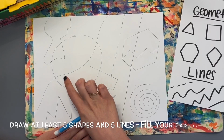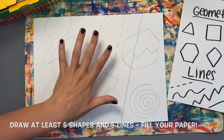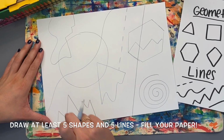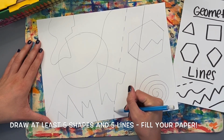So I have 1, 2, 3, 4 shapes. I would say you need at least 5 shapes and 5 lines for your abstract art. Let's see how many lines I have. 1, 2, 3, 4, 5, but I think that I can include more.